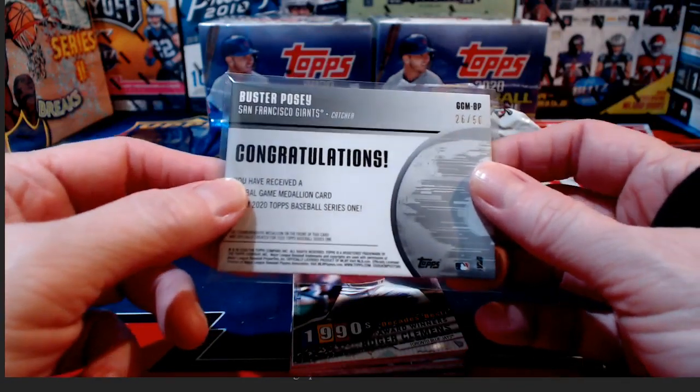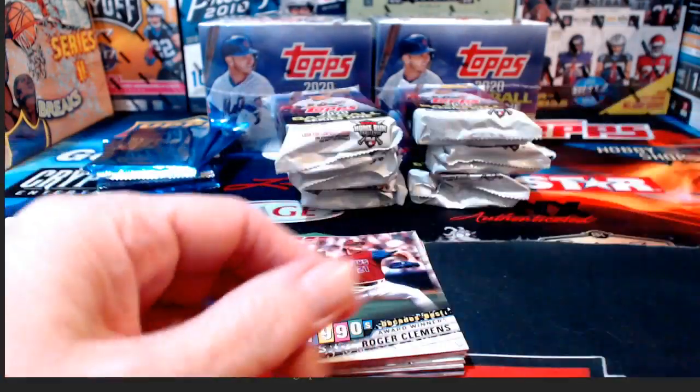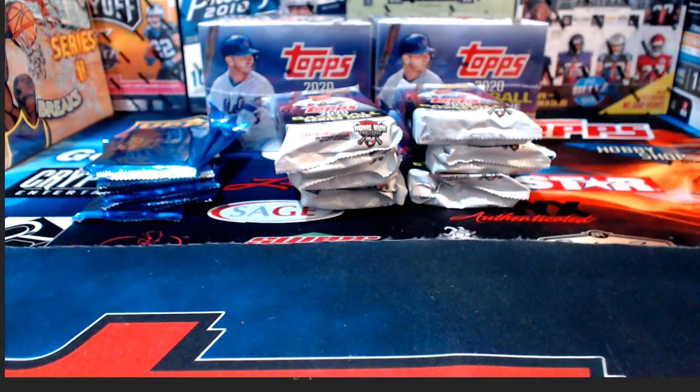Number 250, the Giants and Buster Posey with a manufactured relic. Roger Clemens for the Blue Jays, Orioles, and Ripken. And then you know the deal from there.